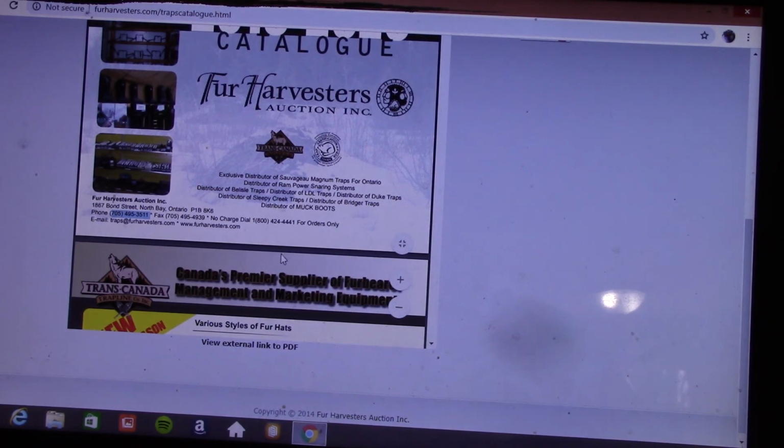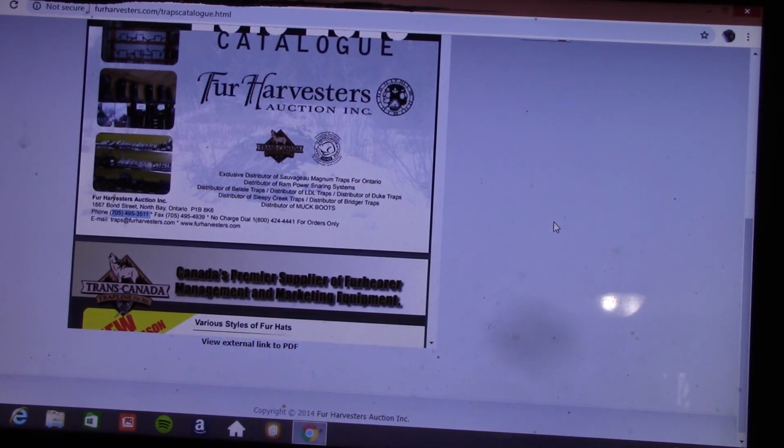So anyway, hopefully this was of some use to you guys. And like I said, just because you're down in the States or something, don't feel like you don't have a place to send your fur. You can still send it there.